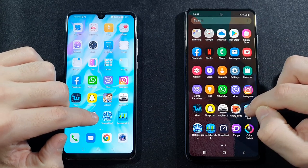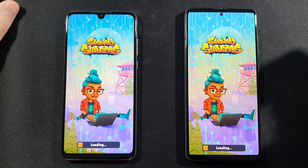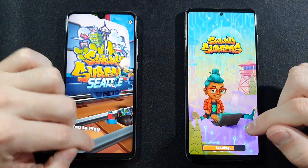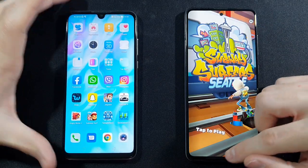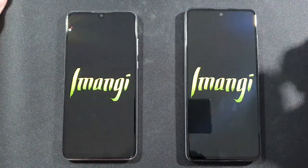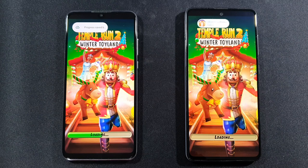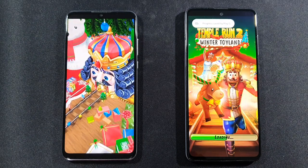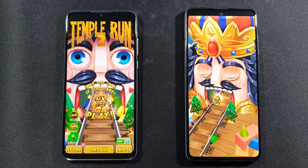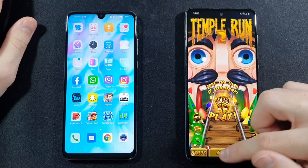Let's go with Subway Surfers right now. Can this P30 Lite start winning? Maybe. Yeah, this time P30 Lite is faster over there. A51 just struggles there. Let's go with Temple Run 2, and after that we'll run Geekbench 5 and see the difference between them in CPU benchmark score. P30 Lite again. No thanks, of course, no thanks. Let's go back to the home screen.